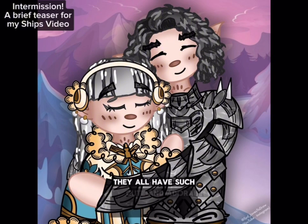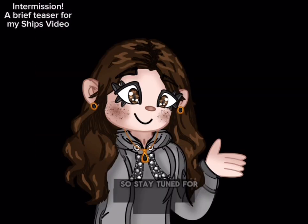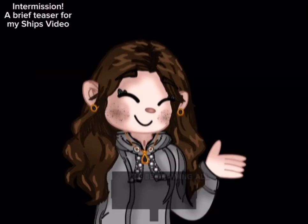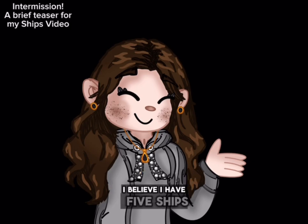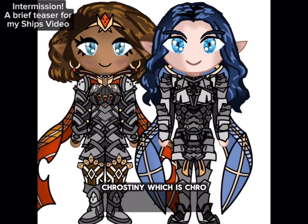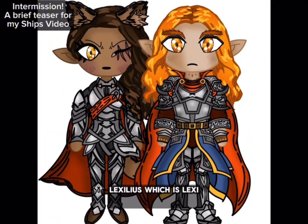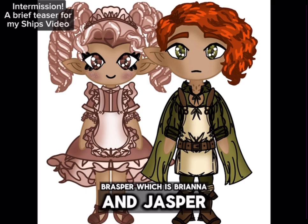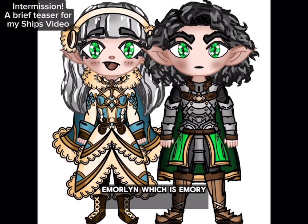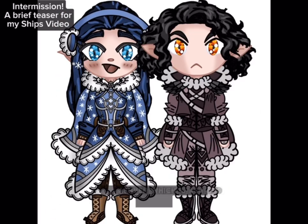They all have such cute and adorable dynamics, and they're all so good together. So stay tuned for that if you'd like to. I'll be drawing all 5 of my ships from Arc 1. I believe I have 5 ships. Crostony, which is Crow and Destiny, Lexelius, which is Lexi and Cornelius, Brasper, which is Brianna and Jasper, Emerlyn, which is Emory and Evelyn, and Ashvin, which is Ash and Raven.